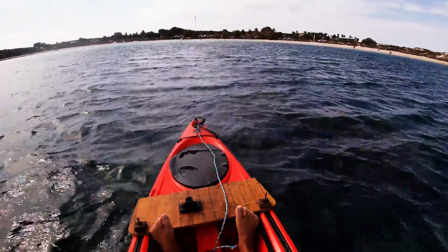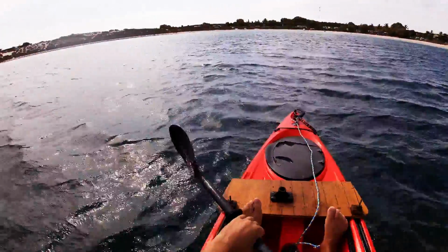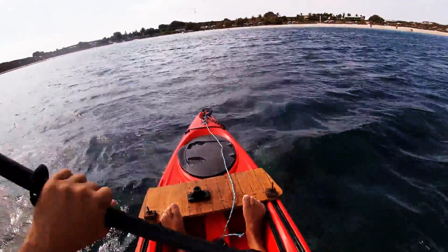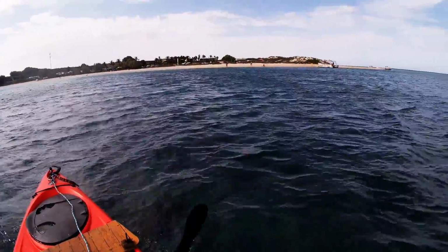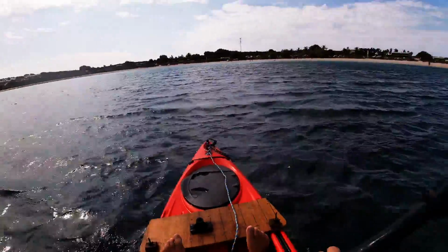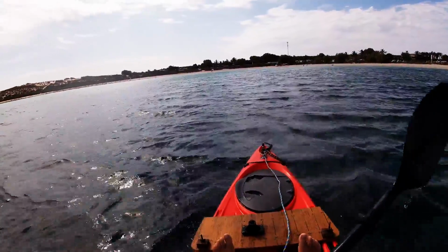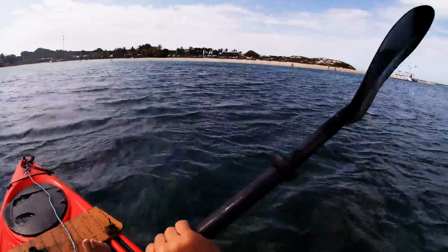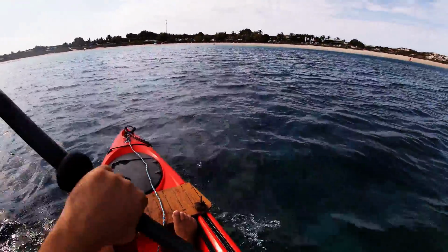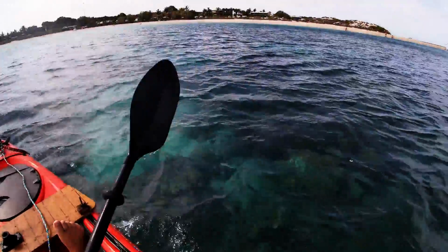So if you've never been to Coral Bay, I highly recommend it. Fantastic place. I've been coming here with my wife since the 90s. Now, it has changed a bit since then, I can tell you, but still a magic place. But I did promise you I'd get in and give you a closer look at the coral. So I'll go and park up my kayak now, get my snorkel kit on, and get in the water.